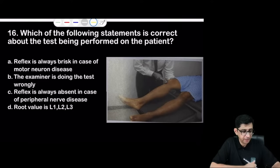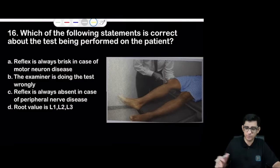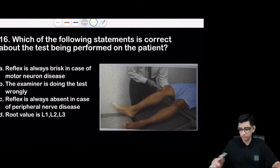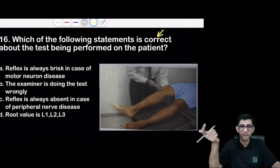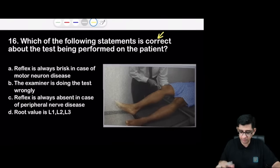So let's attempt this one, and then I'll come back. I skipped a couple of slides because I just wanted to do both these questions on reflexes that have been asked. The question says, which of the following statements is correct? Previous one was, which of the following is a wrong statement? This time he's saying, which is correct about the test being performed on a patient?